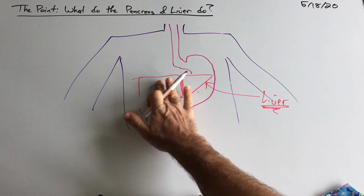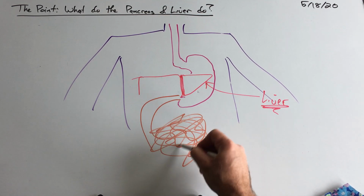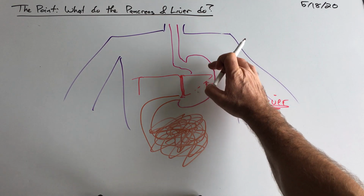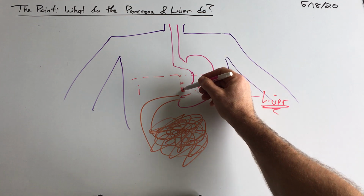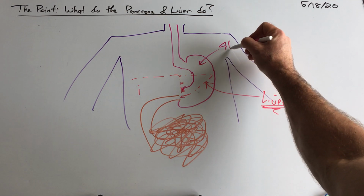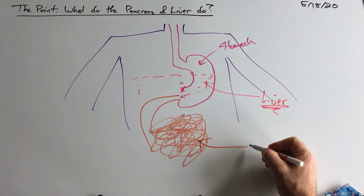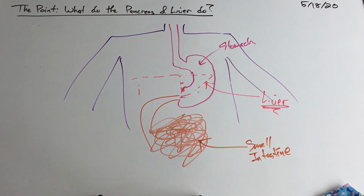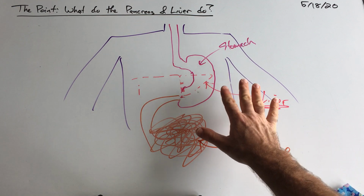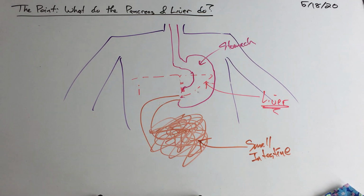So I'm going to erase some of this, and we're going to go into the small intestine, and let me draw an accurate depiction of your small intestine. Okay, and let's dash line that. So there's your stomach. And here's your small intestine. So the food never actually touches the liver or the pancreas. It just does not touch it. It only goes through the stomach and into the small intestine. In fact, the top of the small intestine is where everything from the pancreas and the liver meets.